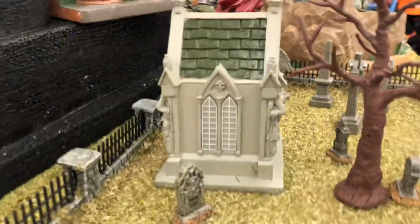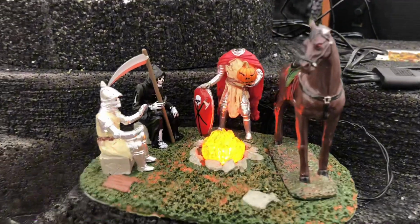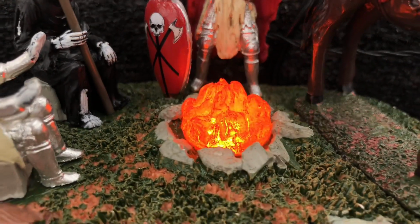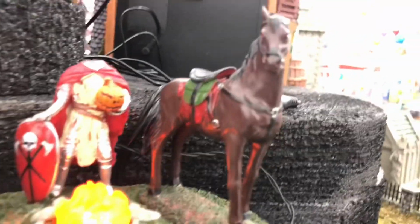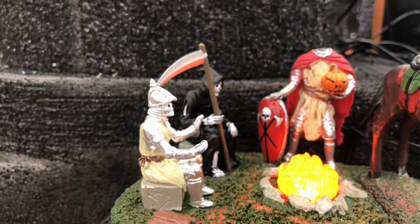Now here's the medieval campfire accessory in action, and I have to say it's a very interesting piece. The medieval stuff is something that's kind of been untapped in terms of lemax stuff, but I think this is a pretty cool one regardless. I do like the Headless Horseman there for sure. He's an interesting character to put in.